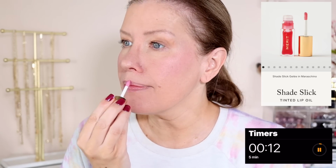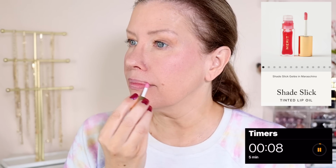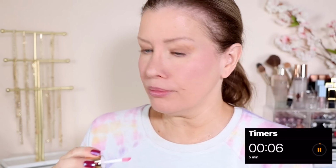And finally, I just wanted to add a little bit of shine to my lips, so I added this super shiny, very comfortable, hydrating lip oil. That was it. 5 minutes, easy peasy.